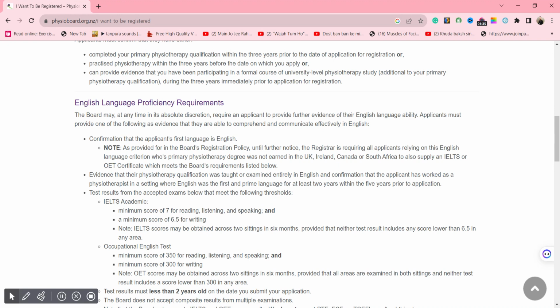There are basically two conditions for the IELTS score. If you have done your IELTS and got 6 each in every domain, it's better to reappear in the IELTS within 6 months. The scores of both your IELTS results will be calculated and counted. So the score may be obtained across two sittings in 6 months, provided neither test result includes a score lower than 6.5 in any area. The score must be 6.5 in each domain.